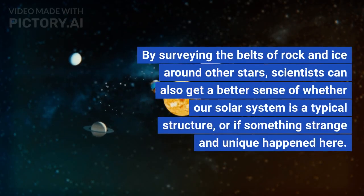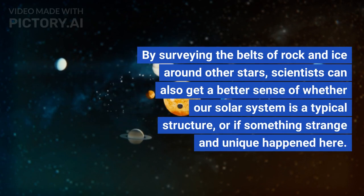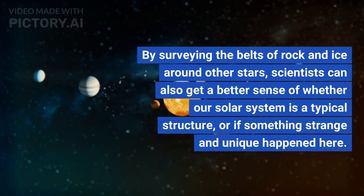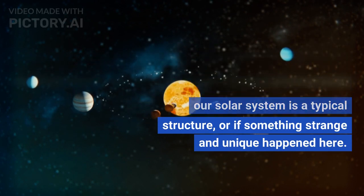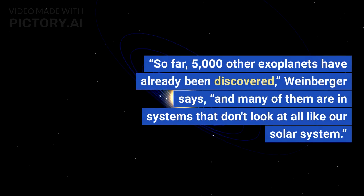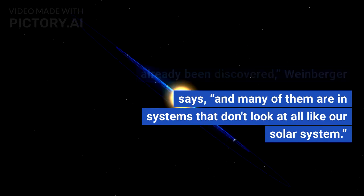By surveying the belts of rock and ice around other stars, scientists can also get a better sense of whether our solar system is a typical structure, or if something strange and unique happened here. "So far, 5,000 other exoplanets have already been discovered," Weinberger says, "and many of them are in systems that don't look at all like our solar system."